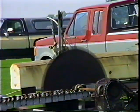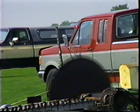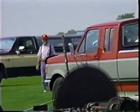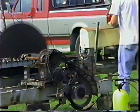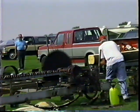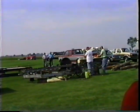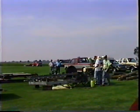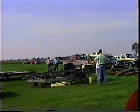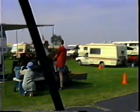Nice beams though, eh? What's running the traveler? Is that a cylinder or something? What? The travel on the board. Oh, it's going across the drive shaft, isn't it? It looks like before hydraulics, I think it's all mechanical. It didn't look like anyone was shoving that board through it. There's a nice little engine.